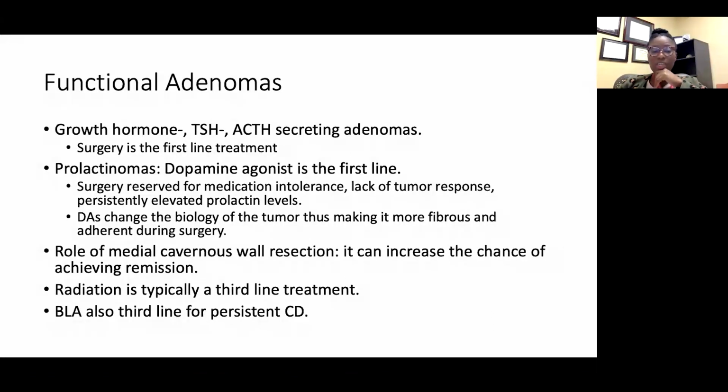And then radiation is a treatment option, but typically this is a third-line treatment option for functional adenomas, and also for the non-functional adenomas, to be quite honest, just because there are side effects with radiation, depending on how close the tumor is to the optic pathway. The size of the tumor, do they end up getting SRS? Can they safely get SRS, or do they need fractionated radiation? Do they need proton therapy instead?